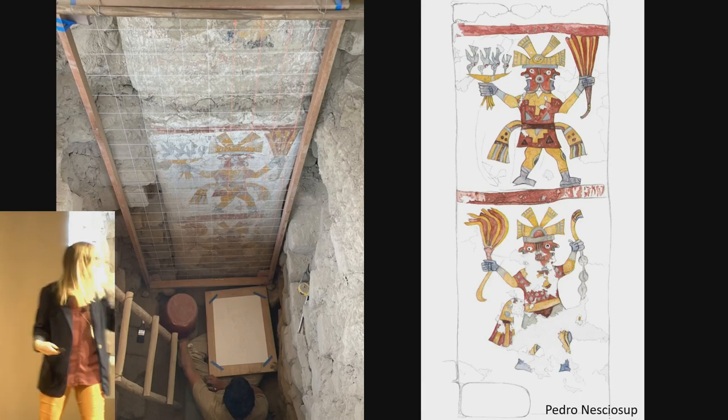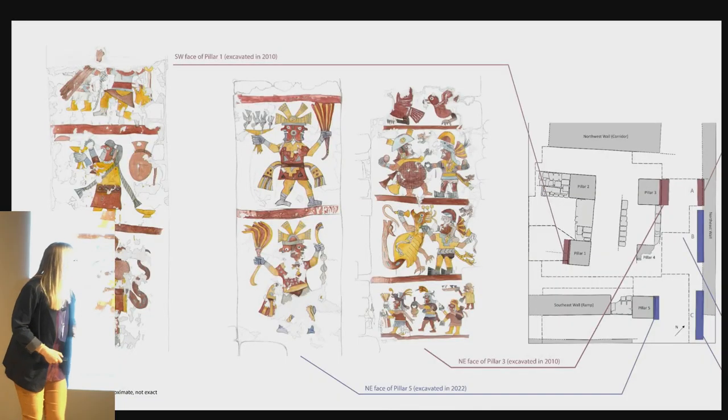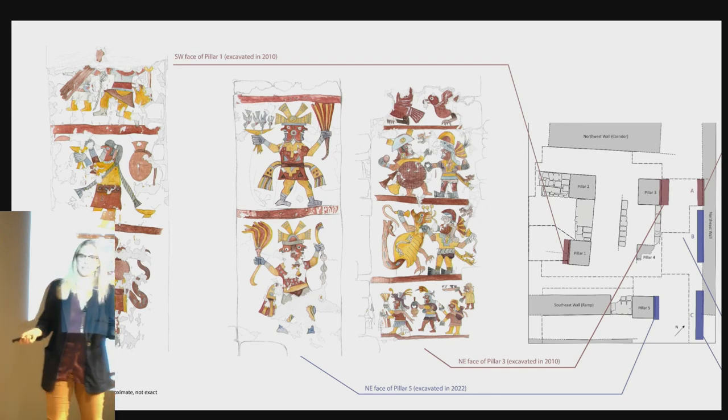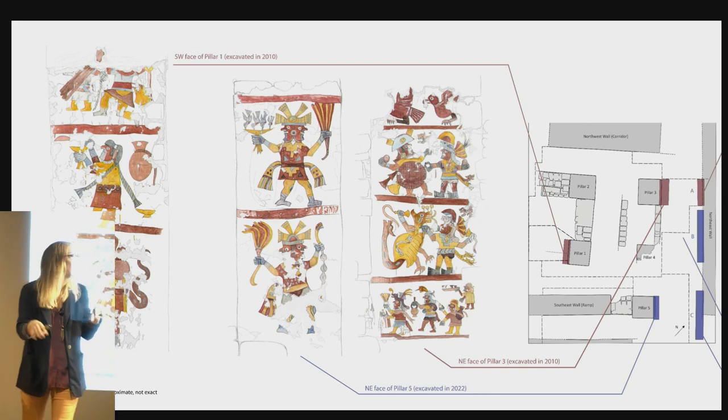So really, really cool. So this is what that building looks like so far that we understand it. There are these pillars. This is a plan view looking down on it. And you can see these are 2010 excavations. The purple ones are this past year. And we've really only scratched the surface. And this is like that tiny building.